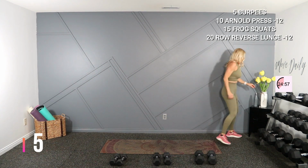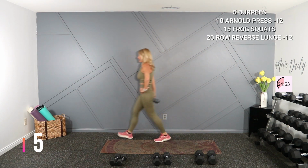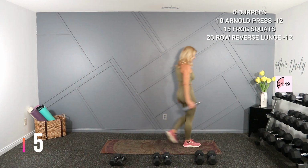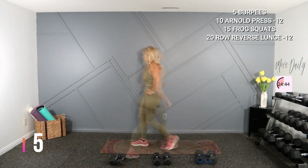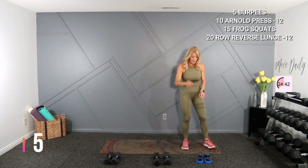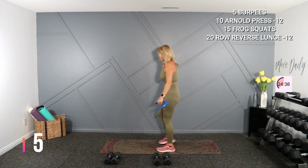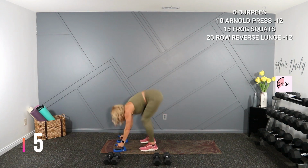Hit some jacks if you don't need the break. Whew. Gonna walk it out. I wanna bring that heart rate down before I start my next circuit. All right, starting with five burpees. I'm using push-up handles just to save my wrists. Ready and work. Five here, walking up to mod.